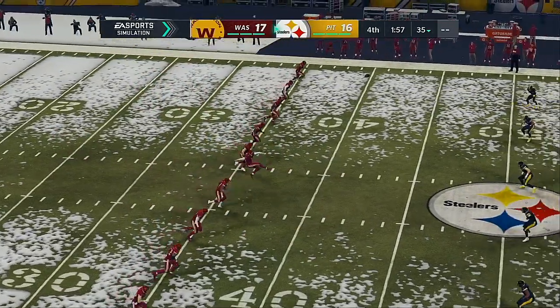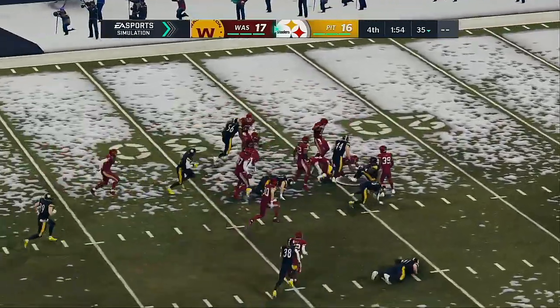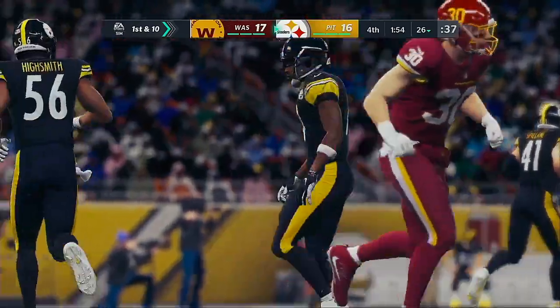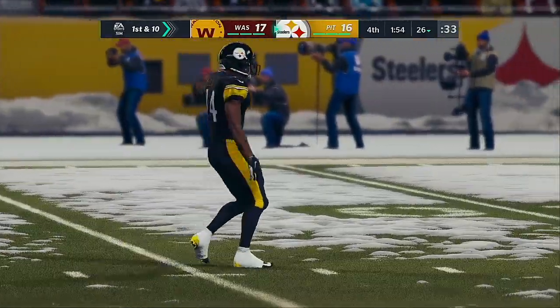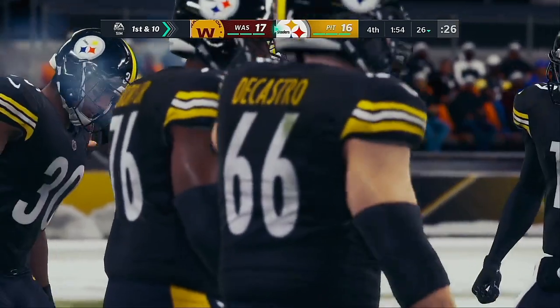Field goal for 3. Hopkins now to kick it off. This will be fielded inside the 5. And he'll take it up past the 25 to the 26-yard line. So Big Ben and the Steelers now down 17-16, 1:54 on the clock. And they need about 35 yards to get in range for a winner as they come up on first down.